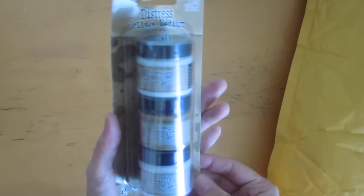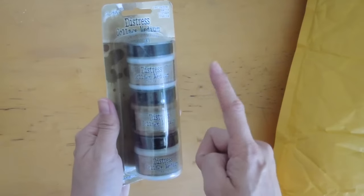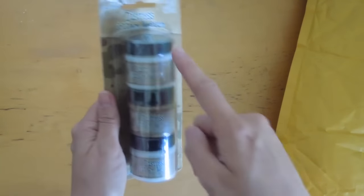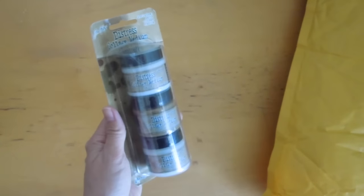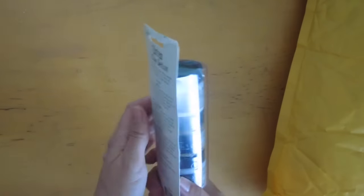Alright, the first thing here is the Distress Collage Medium. It includes the matte medium, vintage, and crazing. I saw this demonstration done by Tim Holtz on YouTube, so I thought I would give it a try. I thought it would be neat for the junk journal. I want to create a junk journal that's more of a vintage travel theme, so I thought that would be neat for that.